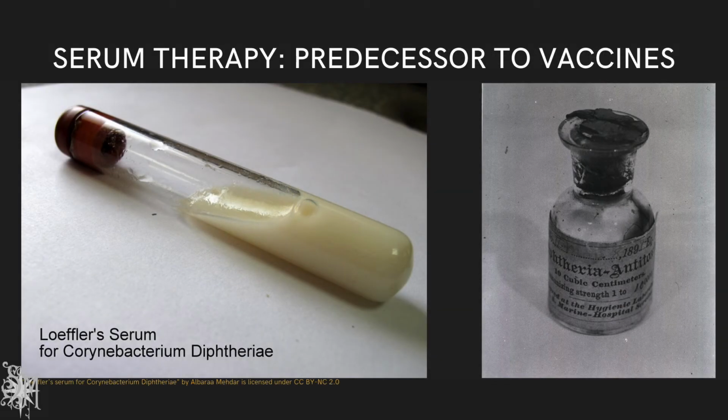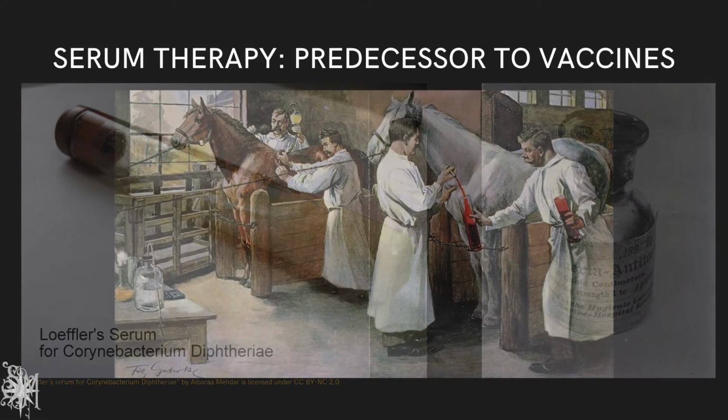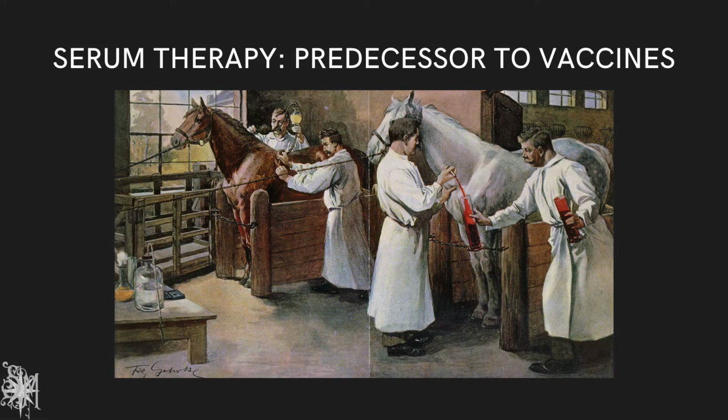Although the vaccines were not widely used until the 1920s, the first steps towards a vaccine for diphtheria were being made decades earlier. The first type of vaccine-like treatment was antitoxin and serum therapy in the 1890s. Serum, as a medical term, refers to the remaining part of blood plasma after the clotting agents are separated out and removed. Antitoxin is a substance created by the body in response to the presence of toxin to prevent harmful effects of further exposure.